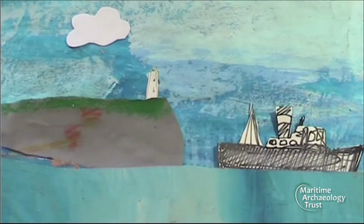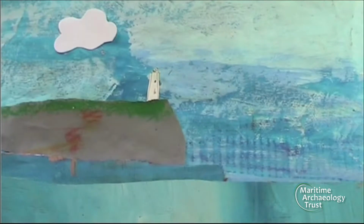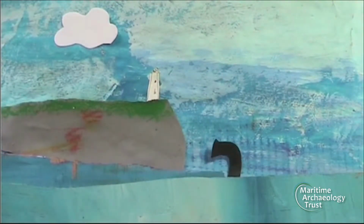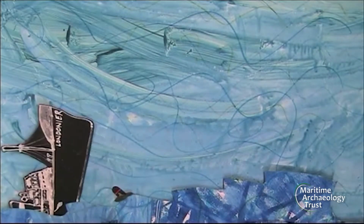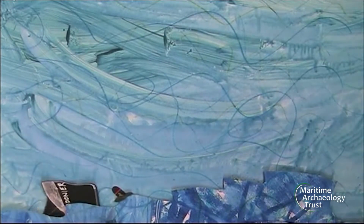Just after passing St Catherine's Point on the Isle of Wight, it was sighted by a German submarine. The submarine fired 2 torpedoes that hit the Londonere. The crew abandoned ship and the Londonere floated with the stern up for a while and then sank to the sea floor. The ship was not fitted with a radio, so no SOS could be sent out. Only 13 men survived.